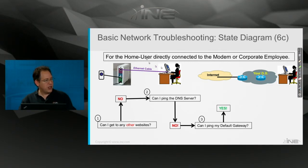So if this is you on the left, if you are connected directly via an Ethernet cable to that cable modem and you're able to ping your default gateway, that means your internet service between you and your service provider is okay.